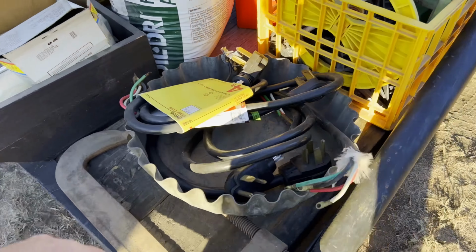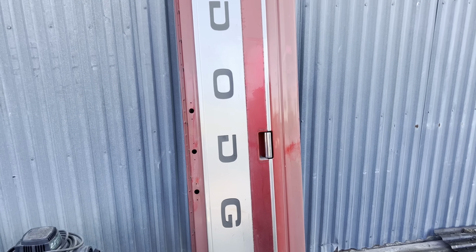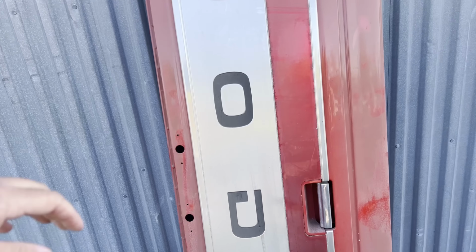Here's one of those hog feeder pans I could turn into a bottle cap. There's a piece there I might have to bid on. Old Dodge tailgate. Early 90s, I'm guessing. Looks like a brand new tailgate. It is a brand new tailgate. So, yeah. I think I'm going to have to bid on that.